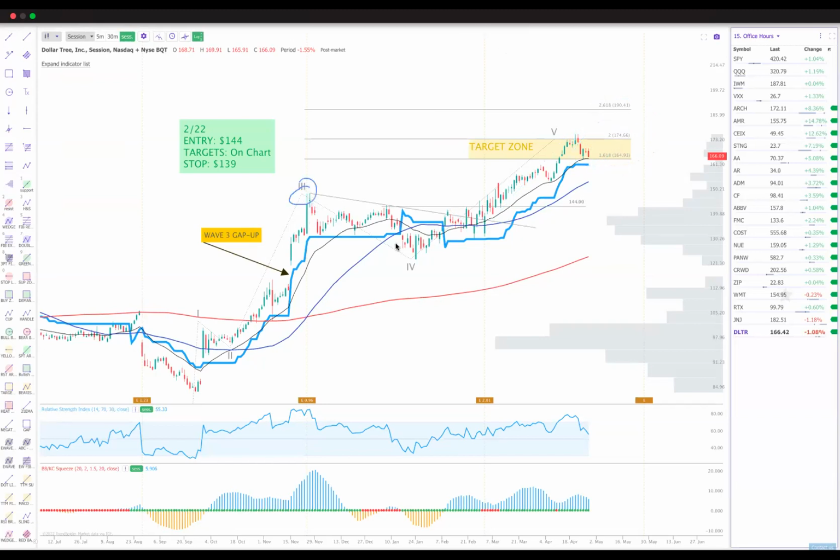That's off of this swing high and that swing low. But sometimes you get an extended wave 5. And because we had such a short wave 1, as long as wave 5 is longer than wave 1, we're good to go. It doesn't have to be shorter than wave 3. Because the general rule is wave 3 is generally your longest, but it can never be your shortest.